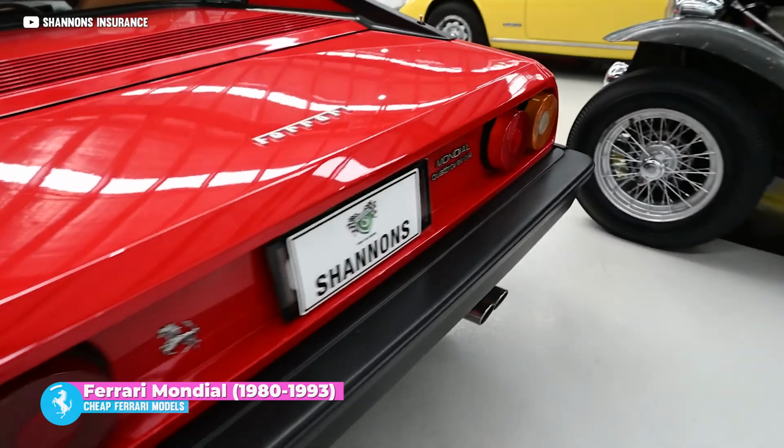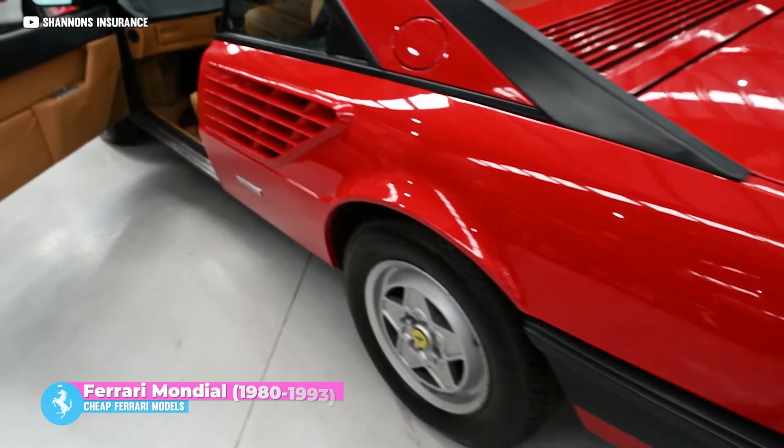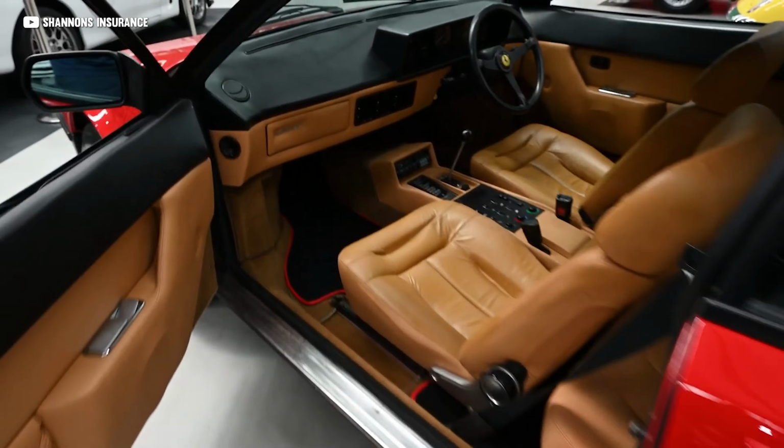People are starting to hear the Mondial gospel, I guess, so if you want an affordable, practical Ferrari that's still a blast to drive, the Mondial deserves a second look. Okay, and now it's time for some honorable mentions.